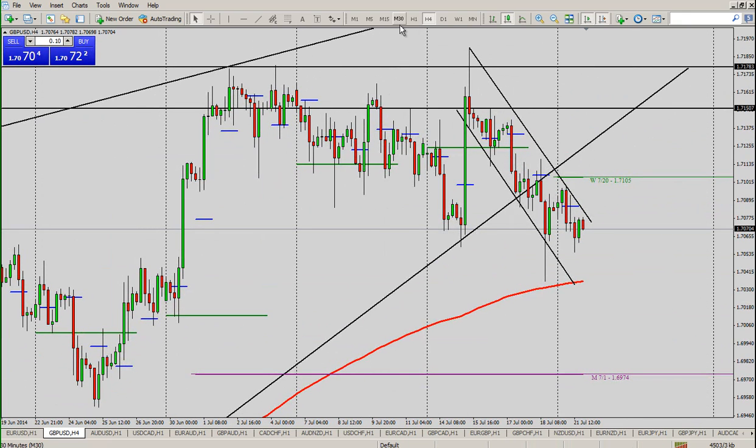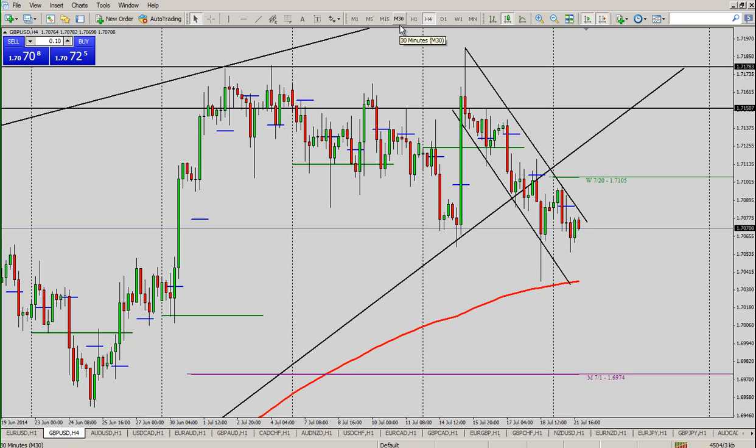So make no mistake about it, my outlook right now, unless something super crazy happens with Carney's speech on Wednesday, and that could definitely happen, is that we should be selling rallies on pound dollar. Selling rallies. Every time this thing rallies, let's sell the rally.